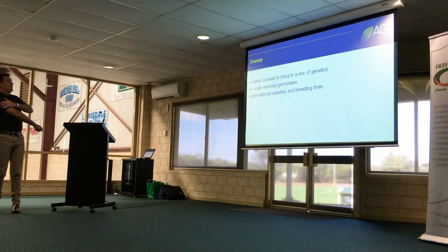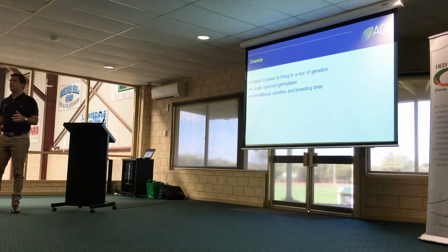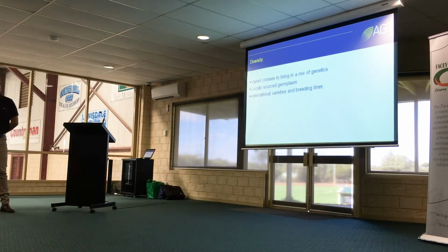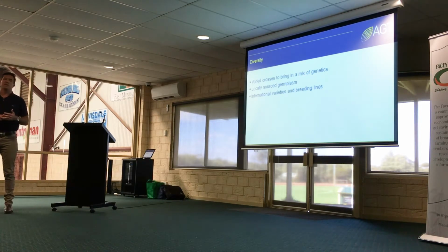Now diversity, as I mentioned, you don't always have the diversity in your germplasm that you want, so you need to go look for it. Now you can do this through varied crosses, bringing in a whole different mix of genetics. Locally sourced, so varieties that are out on the market we have access to. Locally, we also have access to pre-breeding efforts from GRDC. They have a few projects that we can use, some of the universities and CSIRO as well. We also have international linkages with one of our shareholders, Limagrain. They're one of the biggest wheat breeding companies and plant breeding companies in the world. So we have access to their germplasm, varieties and breeding lines as well.